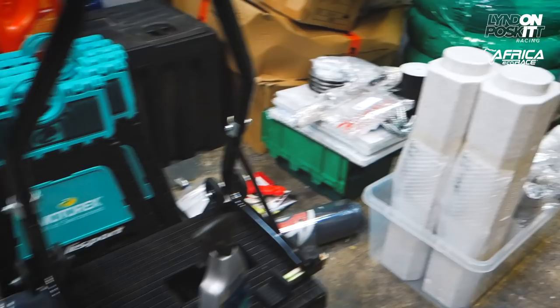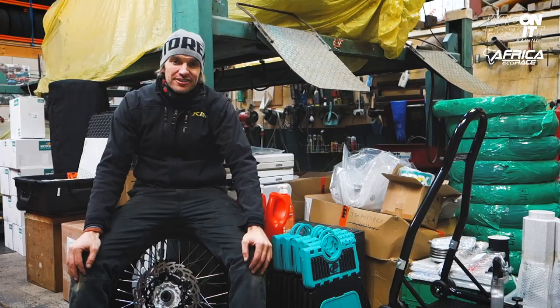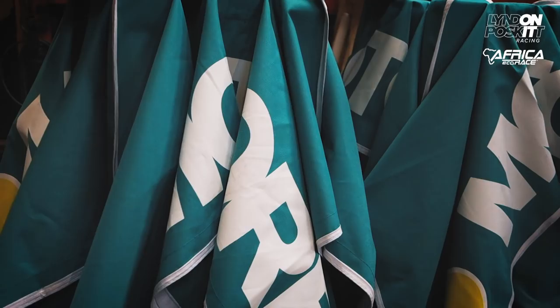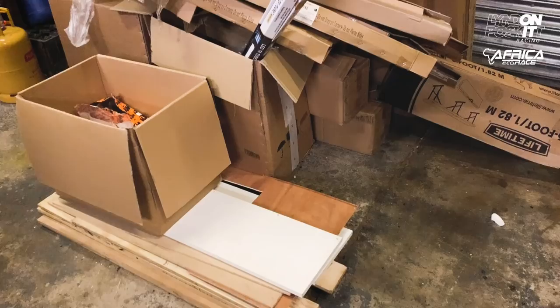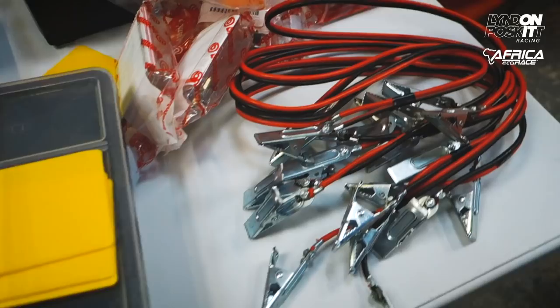Here we are in the workshop and just sat around all this stuff, we've just got everything out that we need to take with us, to try and look at the amount of stuff we need to get in the support vehicles to support five riders and the support team as well. I mean, we've got awnings, bike stands, wheels and tyres, mousses, spare parts, bodywork, exhausts, spare engines, boxes full of stuff, all the lubricants, engine oil, chain lube, brake cleaner, all the things that we need to run the team.